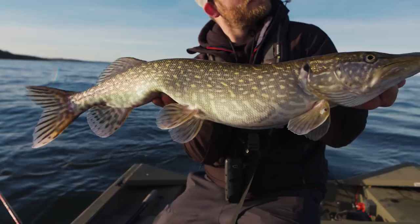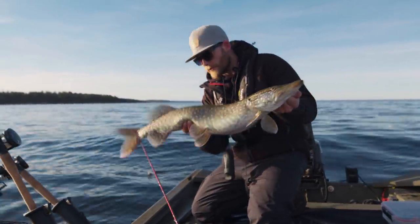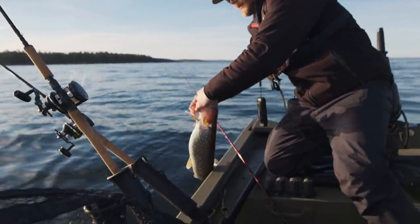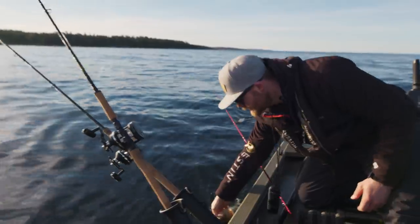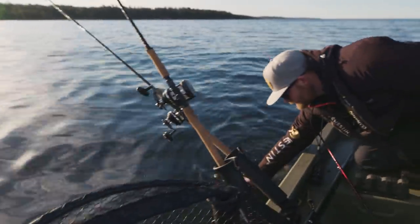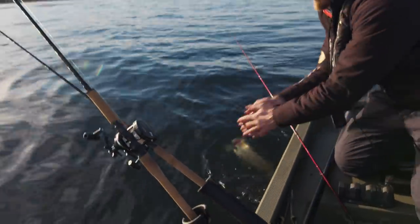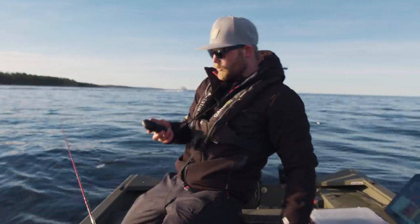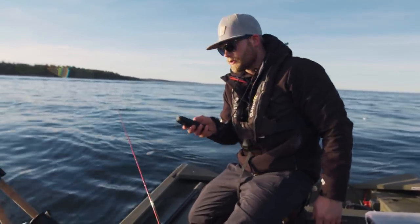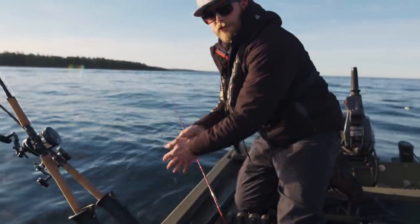Pretty cool start of the day. Just missed a fish, and right after this one, totally hammered a Westin Jätte. And here we have some salmon trollers coming by. There we go. When it's super cold in the water, they're quite eager to go.